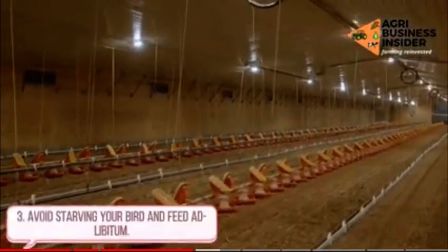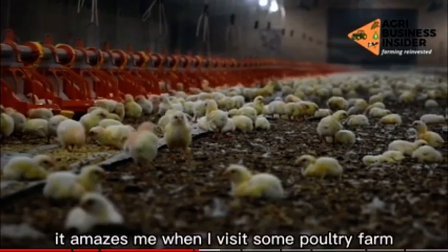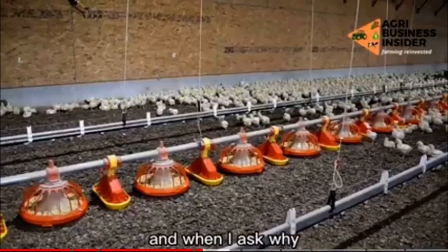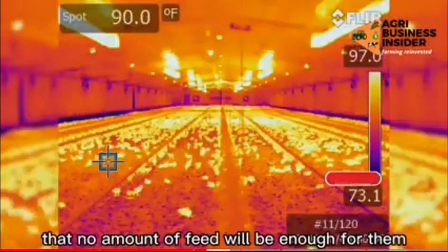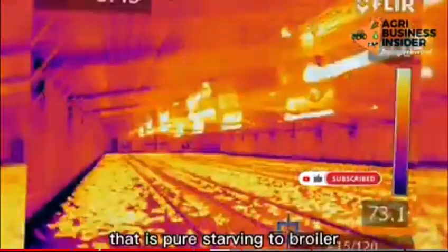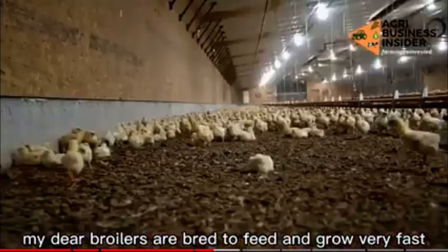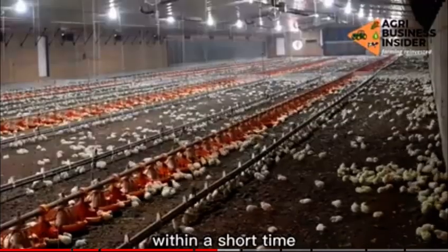3. Avoid starving your bird and feed ad libitum. It amazes me when I visit some poultry farm, and find little or no feed on the feeders, and when I ask why, he or she will tell me that he is managing the feed, that no amount of feed will be enough for them. That is pure starving to broiler. My dear, broilers are bred to feed and grow very fast. That is what they are made for, to produce heavy meat within a short time.